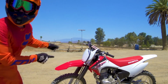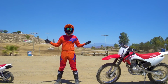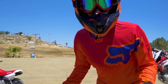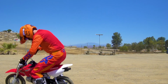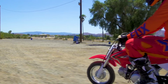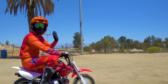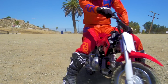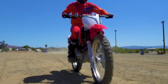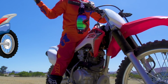Motorcycles. See this motorcycle? It's really big. And this motorcycle is really small. The great thing about motorcycles is even someone like you can ride it. Let's go. What I call a wheelie. I really enjoyed learning about motorcycles with you.